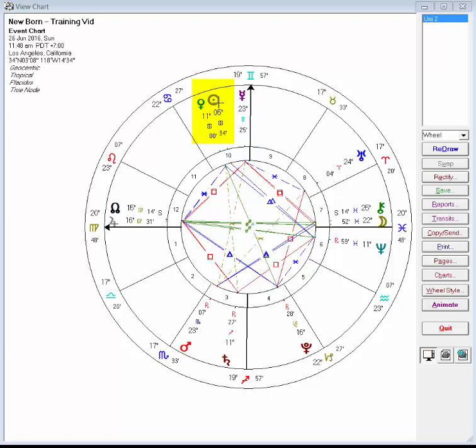So Sun conjunct Venus in the 10th, and they're both in Cancer. So we have a Cancer Sun. That's water. That's emotional. Moon in Pisces. Moon is emotion. Pisces is emotional. It's water as well. And we have a conjunction to Chiron, the wounded healer, which is also I consider to be a water planet.